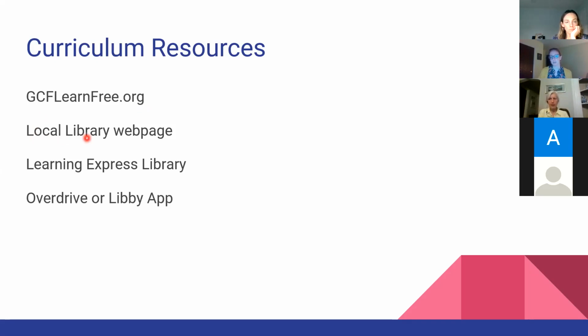Of course, you should understand your local library's webpage, and your students should be able to understand that, where to find those resources, such as where to find books, how to place books on hold, how to access the library's calendar of events.